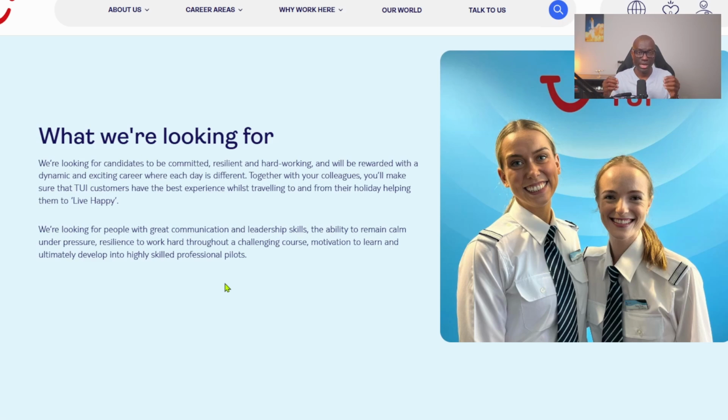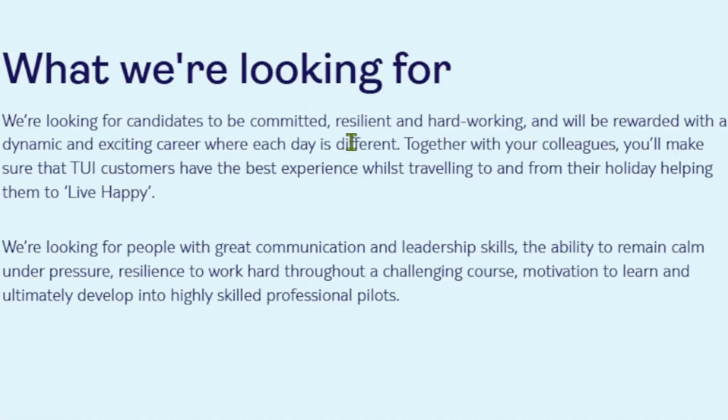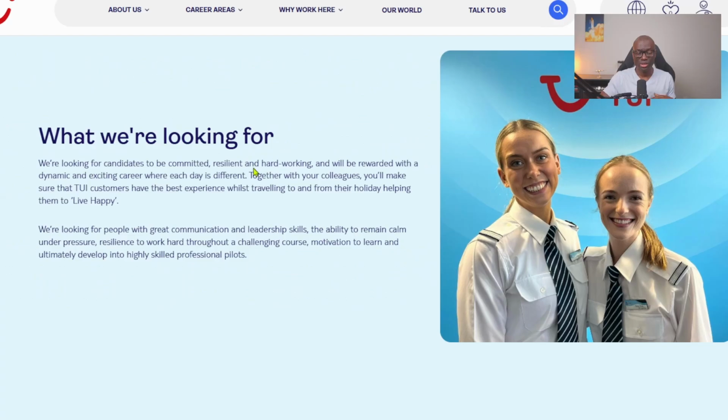Now, one of the things I always recommend to people that are preparing for these cadet programs is to understand what the airline is looking for. In the case of TUI, they say they are looking for committed, resilient, and hardworking candidates. That is something you want to keep in mind, especially as you work on your CV and as you prepare for that interview. It often helps to understand what the airline is looking for, and to demonstrate those qualities as well.